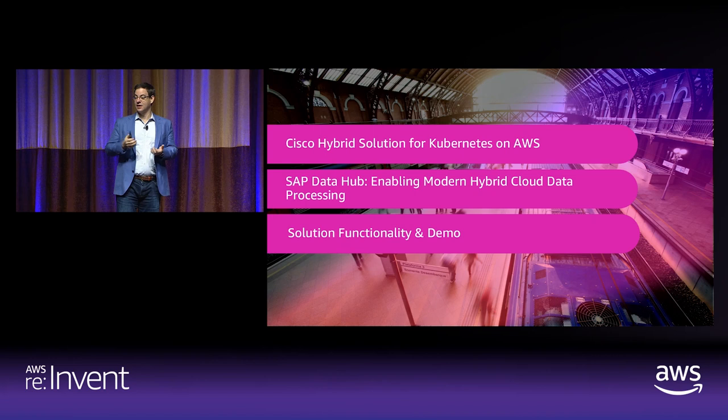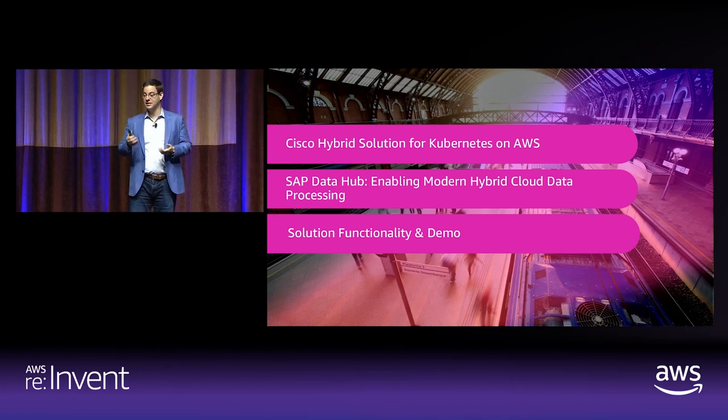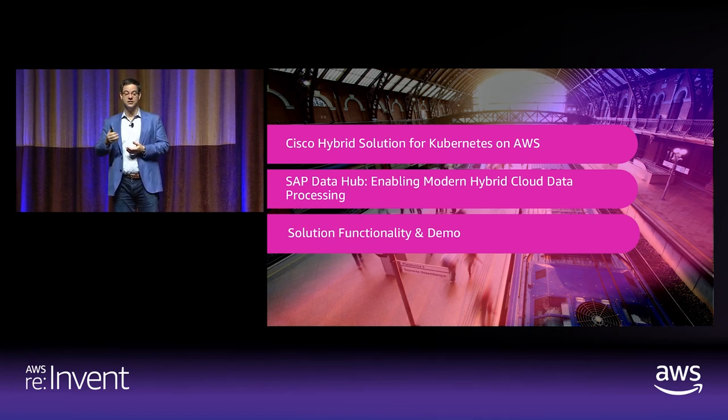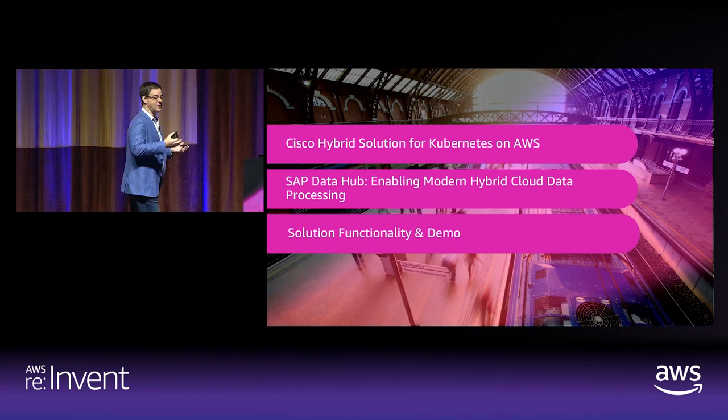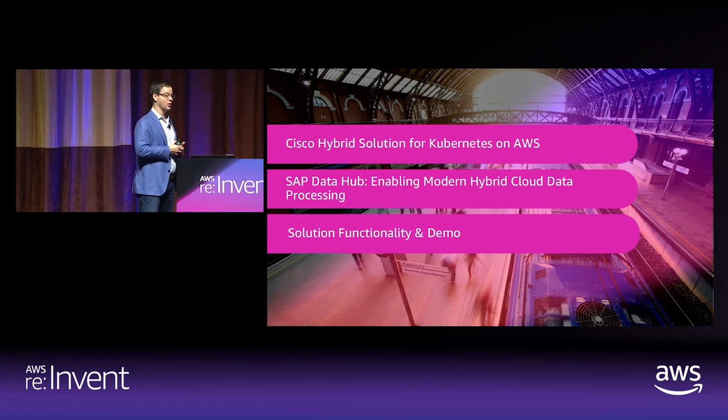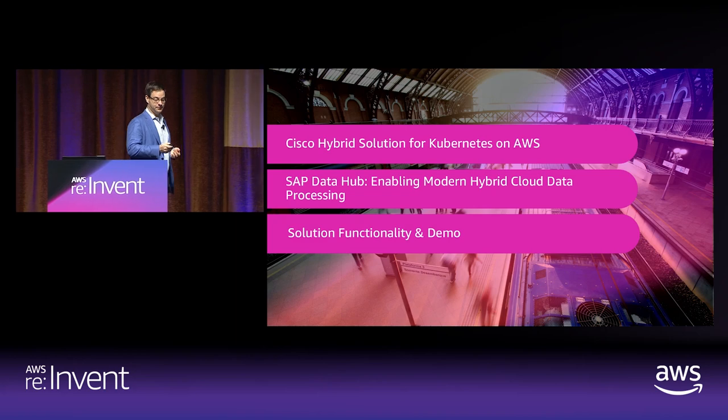After that, Jeremy's going to come up and he's going to actually dive into the solution itself and demonstrate some of the nuts and bolts on how the Kubernetes is integrated across the two environments, how the identity and access management is connected, how the container registries work together, and so forth.